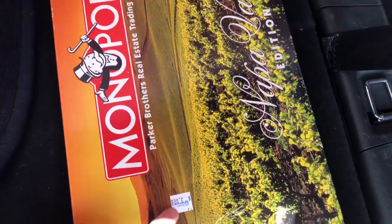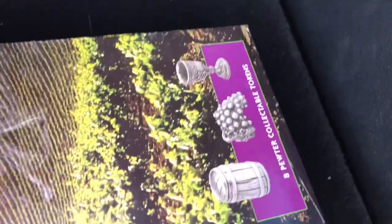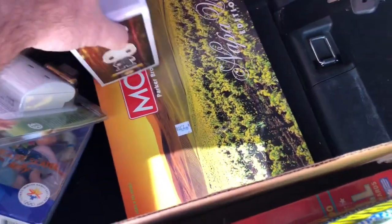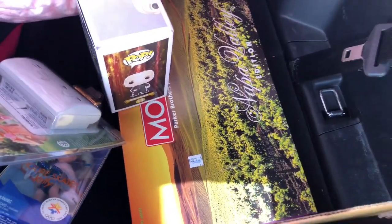And then back here, I haven't even looked inside this game yet. It was $3. It's a Monopoly version. You get sideways. It's the Napa Valley wine. So you got some wine tokens playing in there. Again, for $3, I don't even look it up. If it sells for a decent amount on eBay or Amazon, I'll list it there. If not, it goes in my booth for about $15. Again, as long as it's complete.